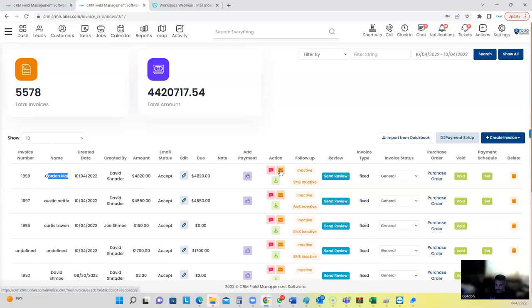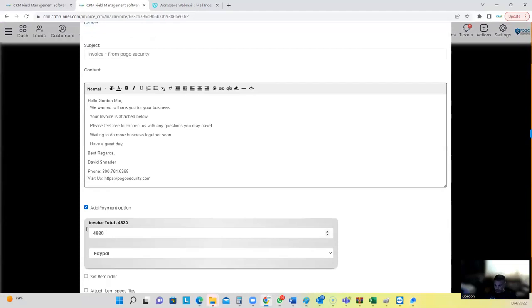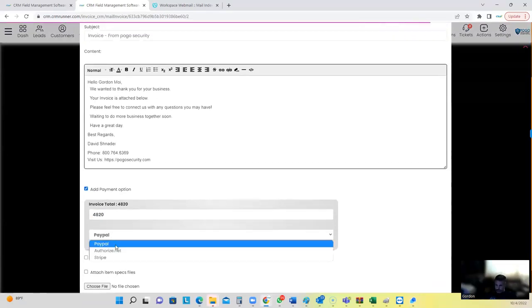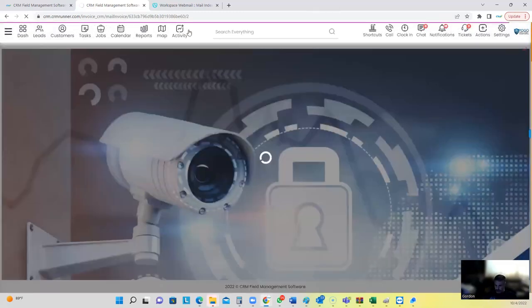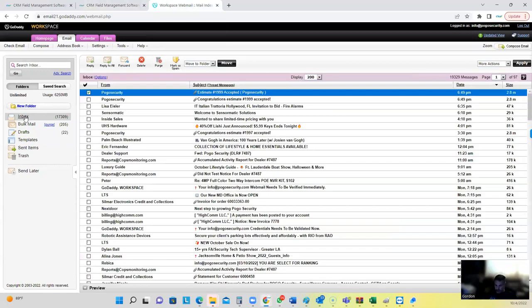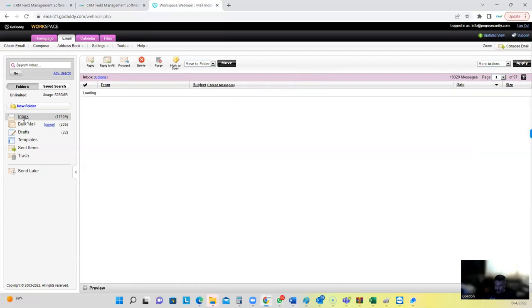So now I want to send this as email or SMS for payment. If you want, I can click on that and just take a payment if you call me, but I can send it as an email to Gordon. I add this option. I can decide how much I want to take as down payment, and I choose here authorize.net in this case. I send the email. So now let's look how it works. Let's wait for it to finish. Cool. So now you agree. Let me now take money from you.